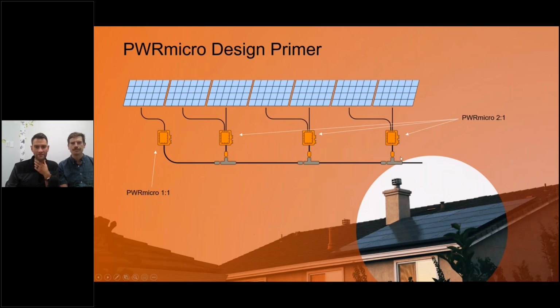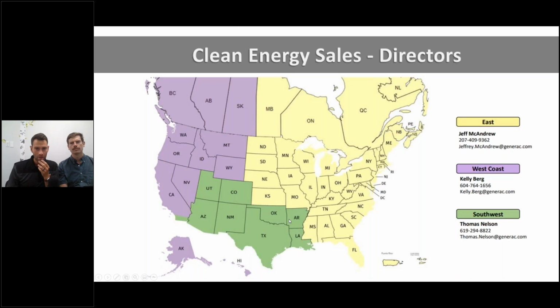Yeah, I think what we want to emphasize here is the vast majority of your installs are going to have the 2-to-1 micros. We have a 1-to-1 to account for odd module installation. So if you have 21 panels, you'll have 10 of the 2-to-1s and 1 of the 1-to-1s. If you have 22 panels with 11 panels on the south and 11 panels on the east, you might have 10 2-to-1s or 9 2-to-1s and a few 1-to-1s. But in either case, be aware that the vast majority of these installs are going to be leveraging the 2-to-1 micro.